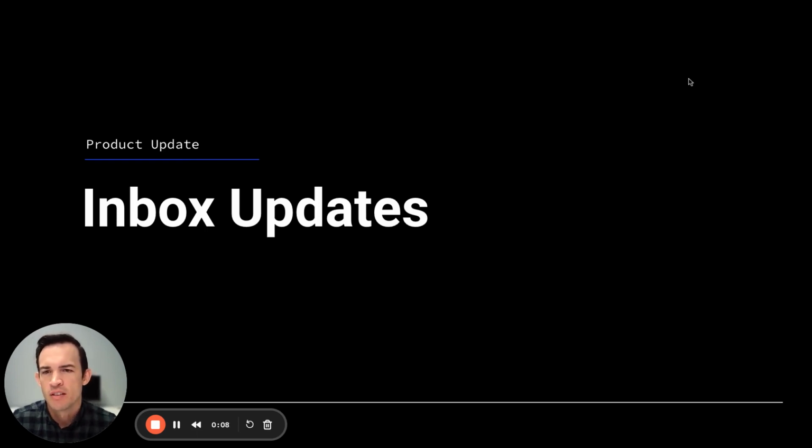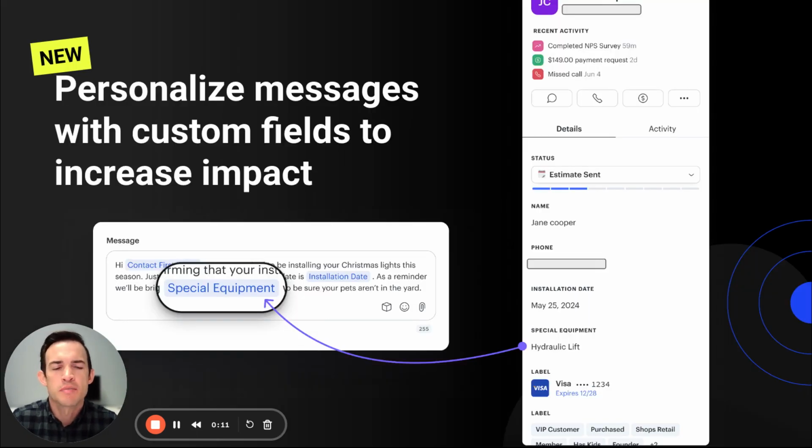We'll dive right in. First of all, we've made it easier to personalize messages with your custom fields from the contact profile. So whether you're sending a bulk message using a one-off template or just typing out a message in the inbox, you can use a variable, the name of the field surrounded by colons, to insert this data directly into the message. Now, what does this do for you?